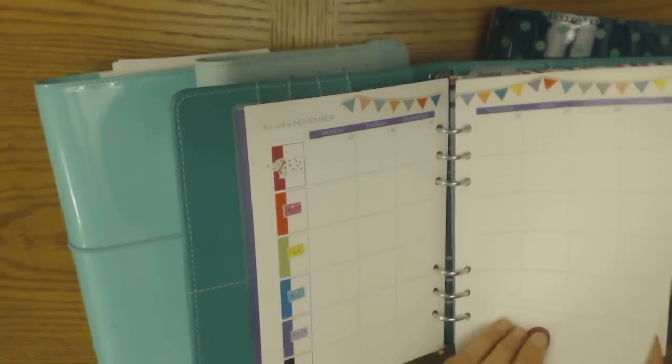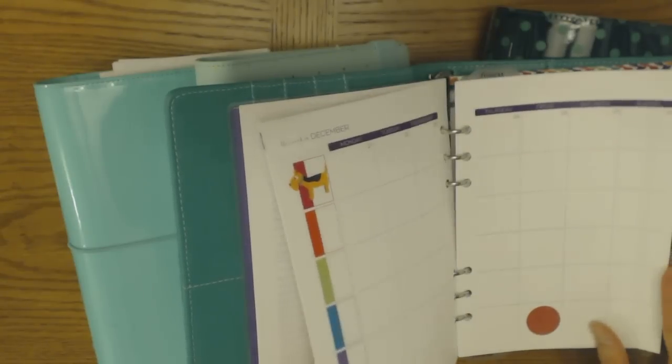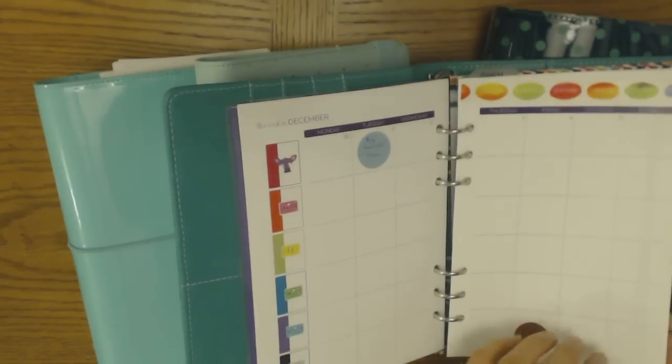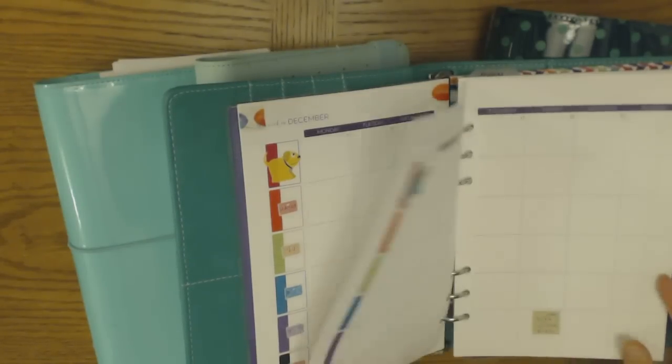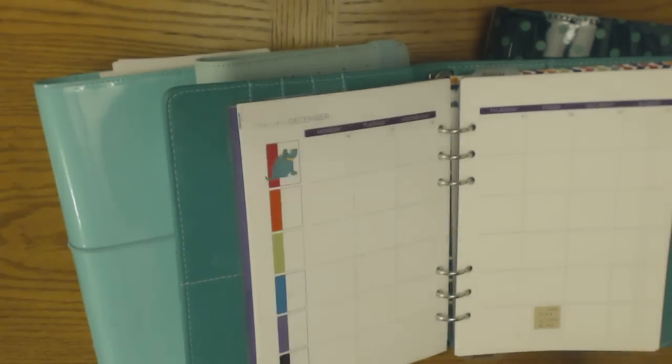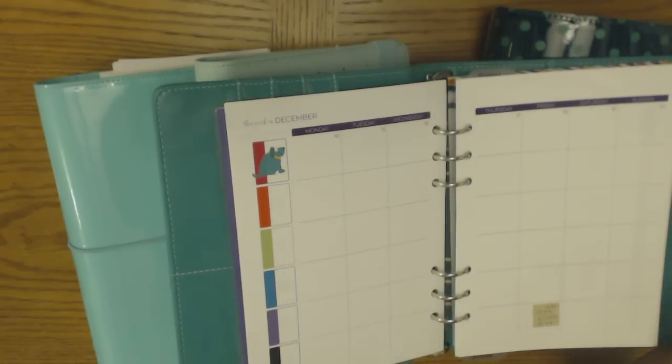So you can get inserts that have really nice paper quality, and there are quite a few now, like Inkwell Press and Lime Life, and quite a few other planner companies that are making versions of their spiral bound planners specifically for people to put in ring binders. So I think it's really nice that you can try all these different inserts.